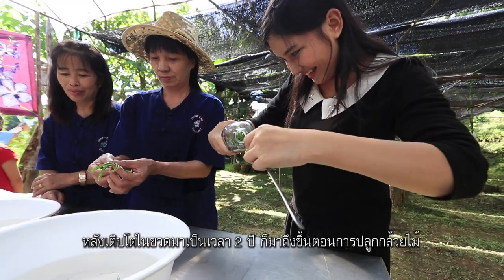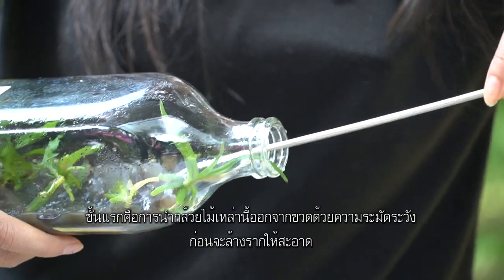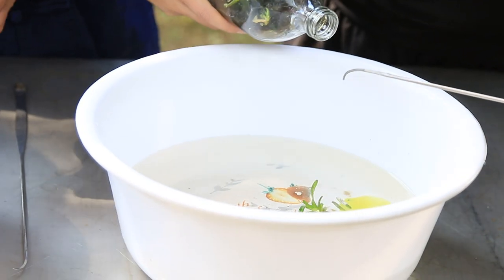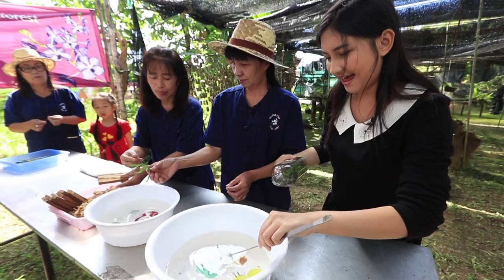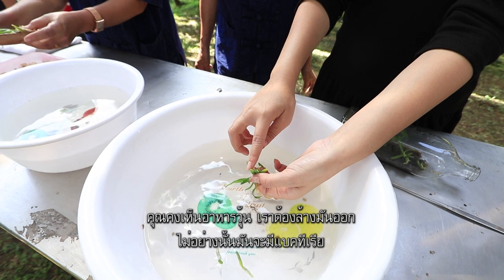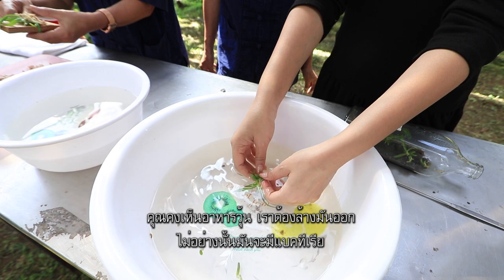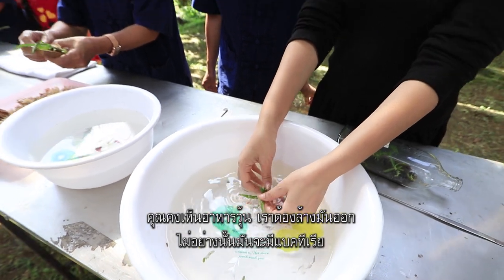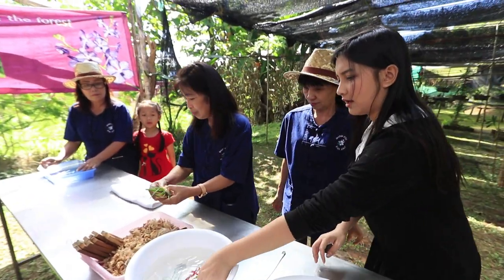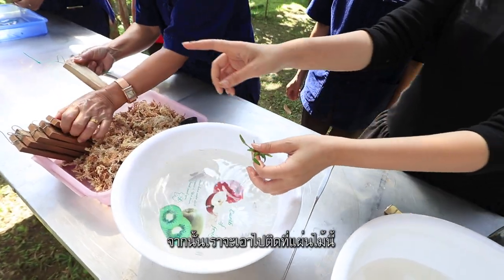After the orchid has grown in a bottle for 2 years, the next step is to plant it. First, remove the orchid from its bottle carefully and then rinse its roots through a rag. So you see the jelly food of the orchid, we have to clean it off so that it's not going to become bacteria or anything else later on. And then we're going to put it on the stick like this.